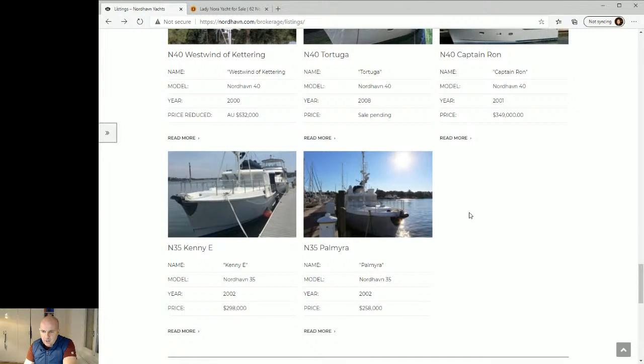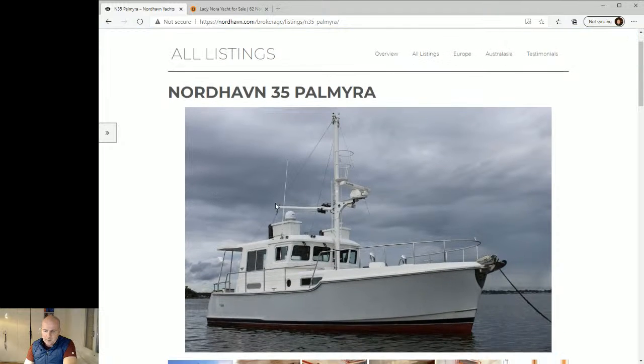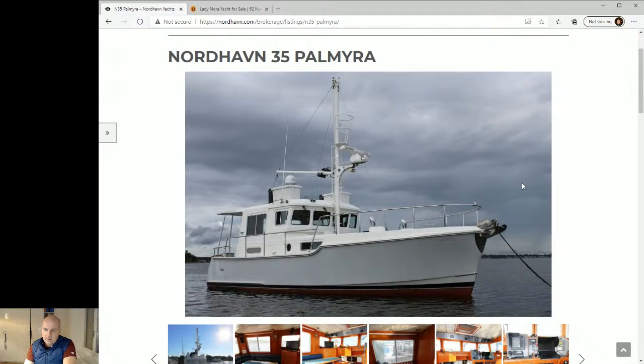The other one I wanted to show you is this N35. This is obviously smaller, but they've got a couple here which are interesting for their size. You can see they go for this pilot house look. It's a very different style, but you can see the design cues are very similar to what we've seen on the N40 and the N62: the raised forward deck, dropping down to a tail, forward cabins, everything.